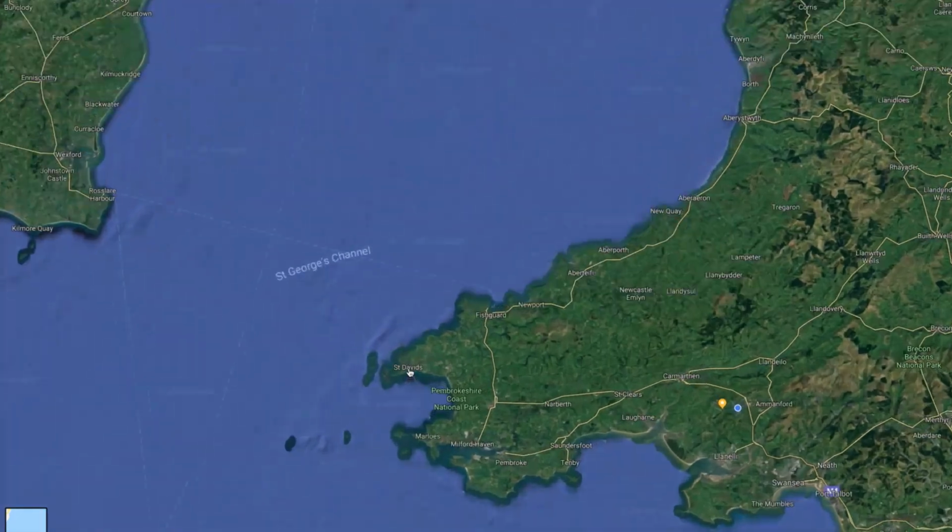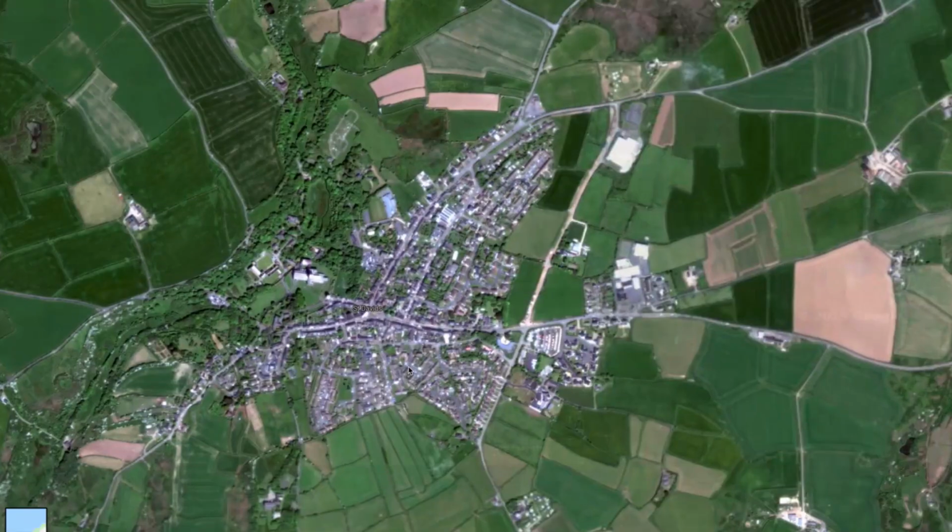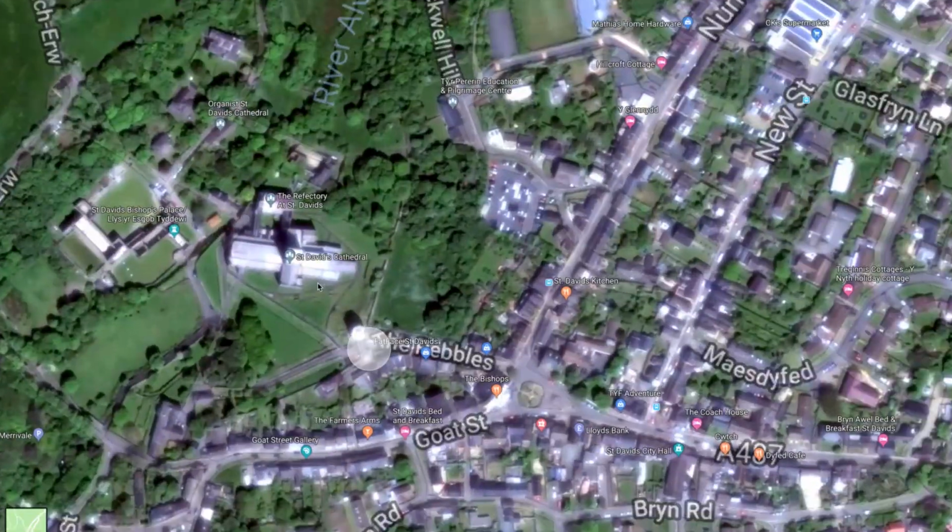St Davids Cathedral is just a short walk away from the town of St Davids, and is about 17 miles away from the next closest big town, I guess, of Haverfordwest. I think because of the cathedral, St Davids is actually one of the smallest cities in Britain. Don't quote me on it, but I'm pretty sure.